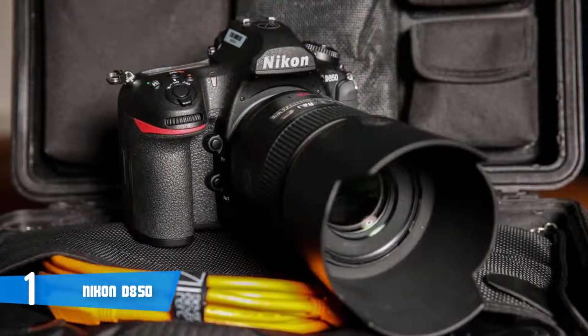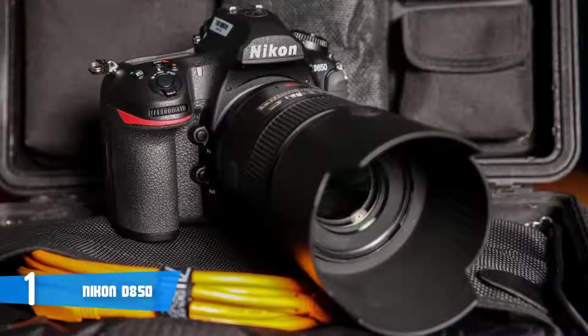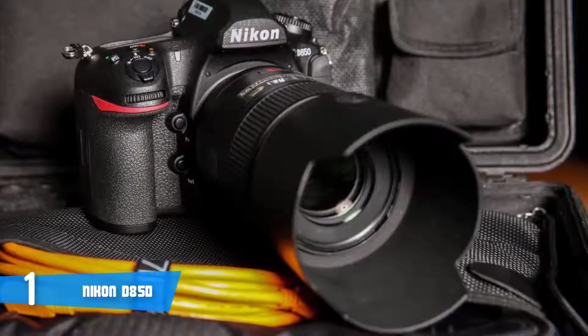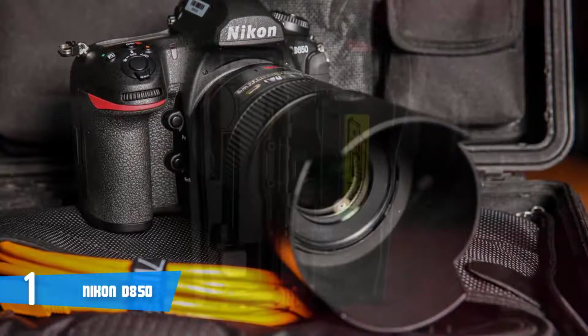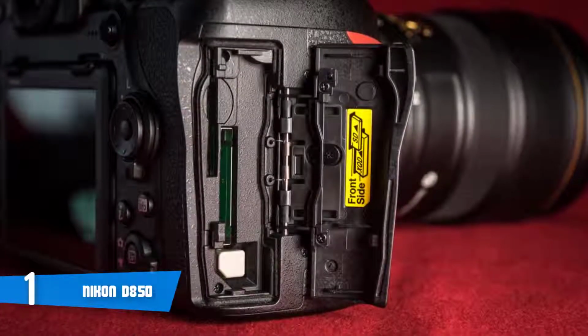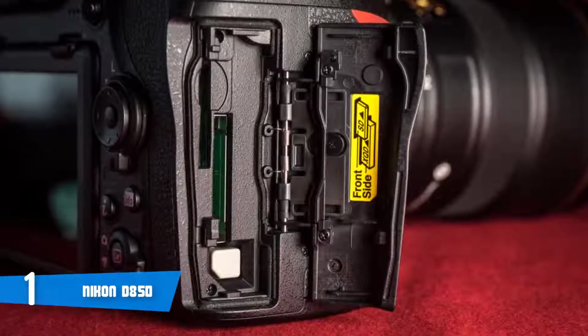For your information, another great thing worth mentioning about this camera is its continuous shooting rate of 7 frames per second for up to 51 consecutive frames that can be expanded to 9 frames per second if you take advantage of the MB D18 battery pack and D5 battery. So, I have to admit that Nikon did a really good job here.